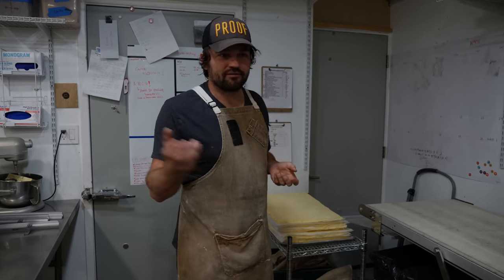So I've got my driest side up. I've got the butter, and then I've got the other side. And I'm going to just barely close the rollers here, so they're almost to the widest level.